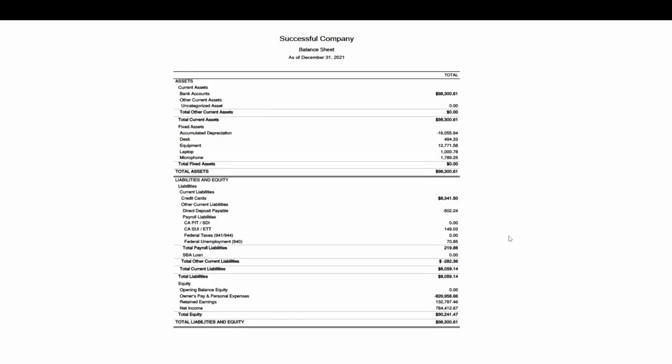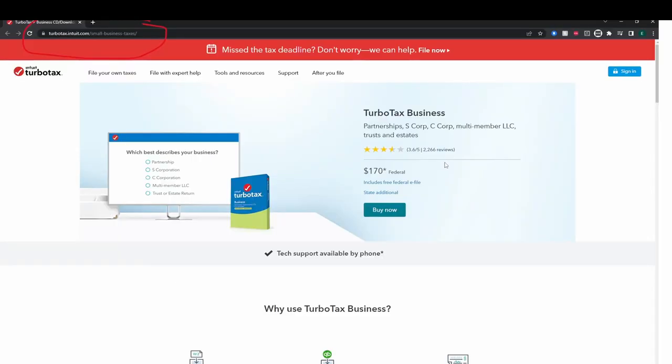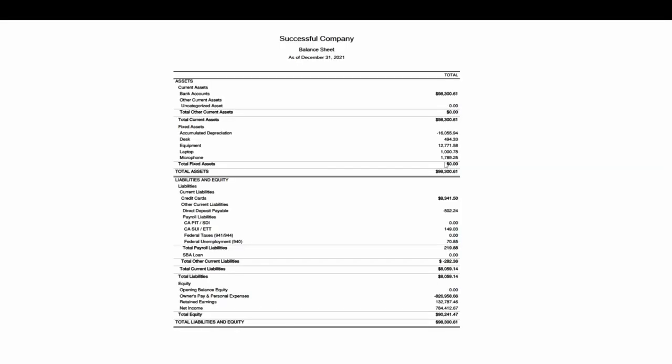And this is our balance sheet. Our assets are $98,000. And this is our fixed assets, so all our equipment and computers are here. We need a breakdown of this to determine our depreciation. And this is our liabilities and equity accounts.